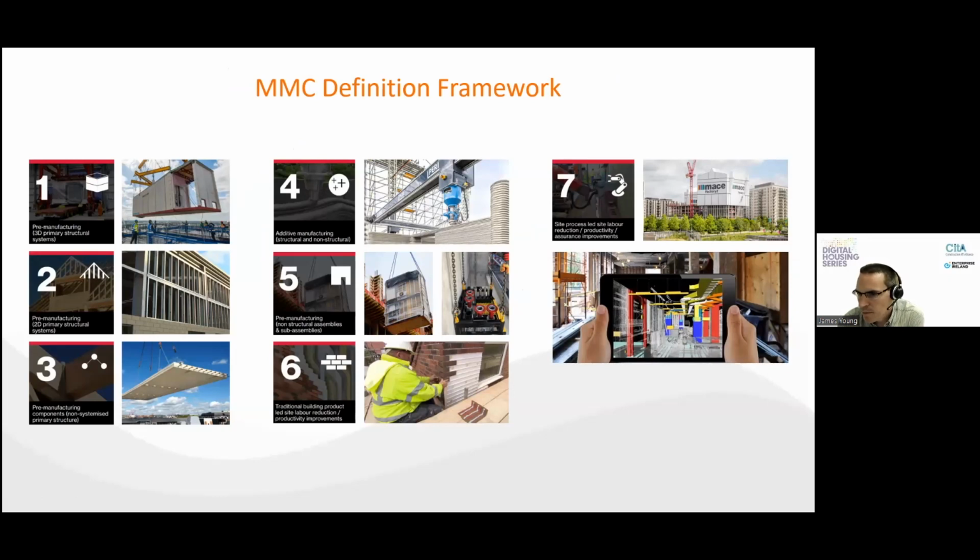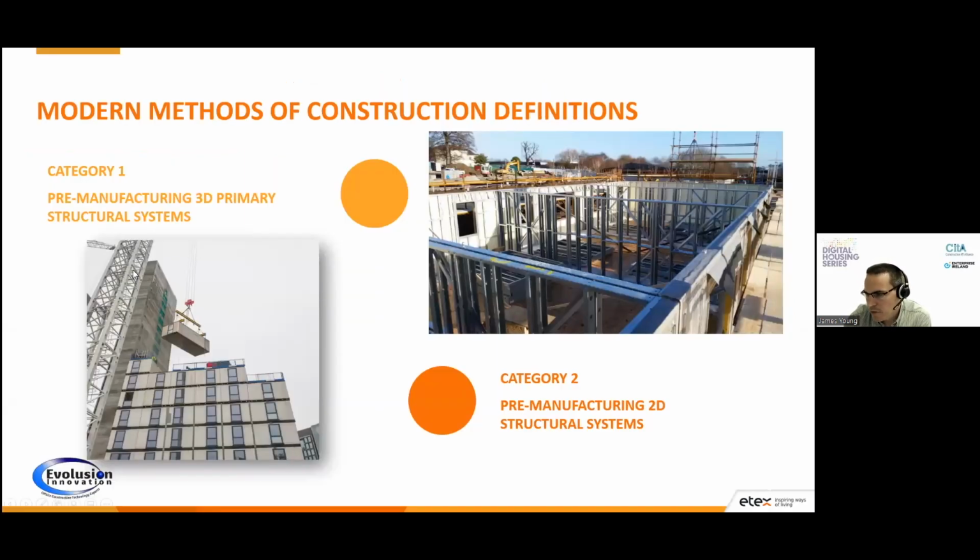So modern methods of construction is a term thrown around quite a bit, but what does it actually all mean? So off the back of the Hackett report done quite recently in the UK, a definition framework was created to define each of the MMC elements that are out there. As you can see, there's up to 7 different categories that pretty much encapsulates all types of MMC systems. And the elements that we predominantly work in is in the category 1 and the category 2 system. So the category 1 is your pre-manufacturing 3D structural systems, your modular systems, and your category 2 is your panelized systems, be it steel, be it timber.